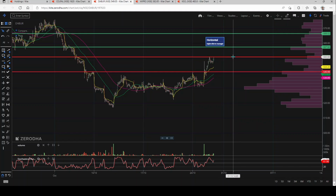Suppose if it is opening below 550, then you can sell this stock and get a target of 540.